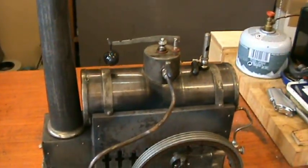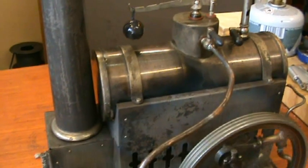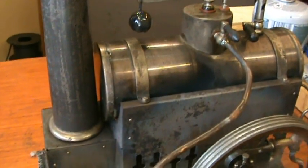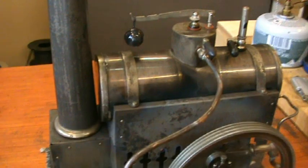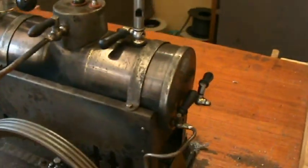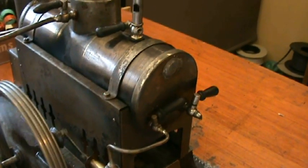When I bought this engine, it was pretty obvious that the previous owner had boiled it dry, and there was a massive leak at the boiler end plate there. So I had to completely resolder that. And that could be the explanation why the sight glass is missing. That may have unsoldered itself as well.